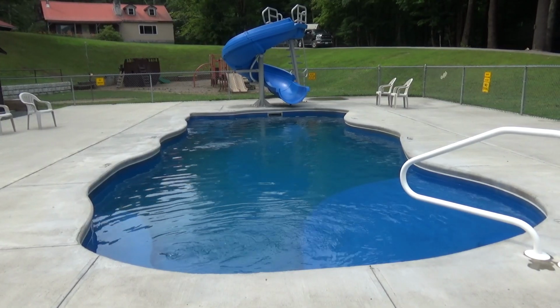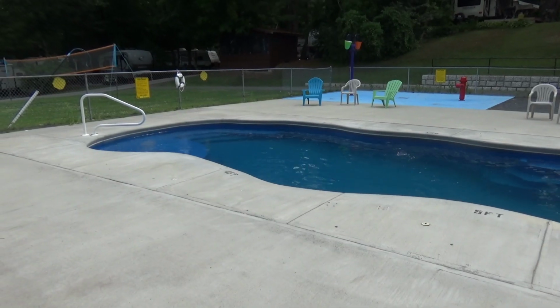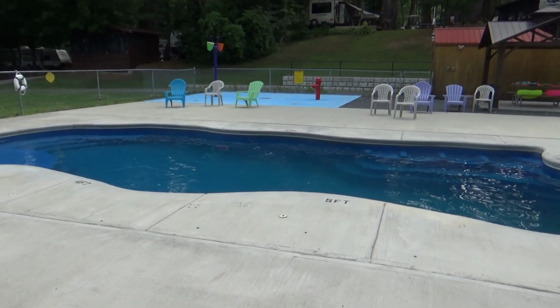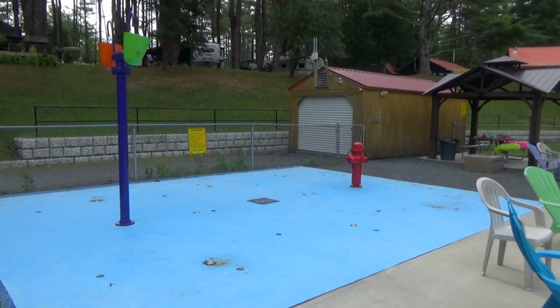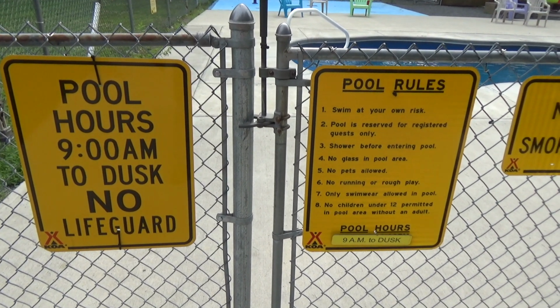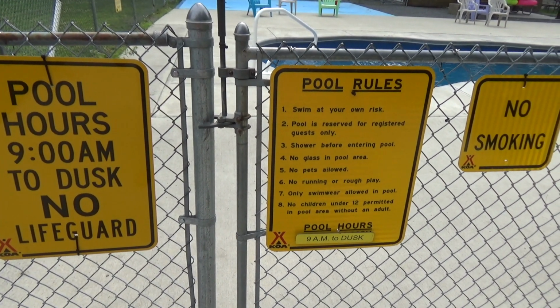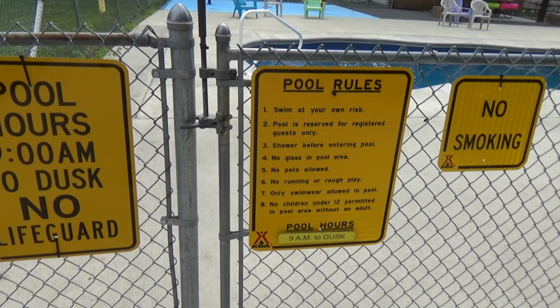They have a small pool here, shallow to deep end, and they've got a slide there too. Pool goes from a shallow entry area to 4 feet to 6 feet. And they have a little splash pad area. Pool hours from 9 a.m. to dusk. There's no lifeguard on duty, swim at your own risk. And it's reserved for guests only. Shower before entering, no glass, no pets, no running or rough play. Only swimwear allowed in the pool.